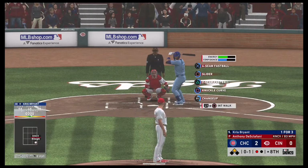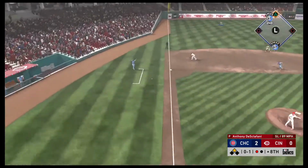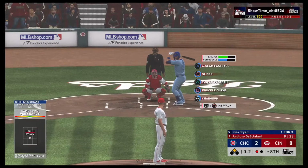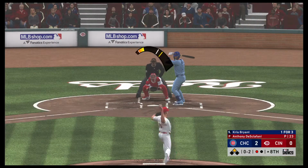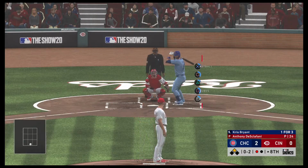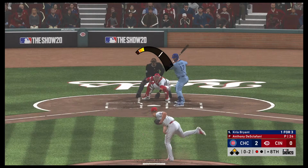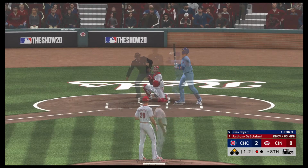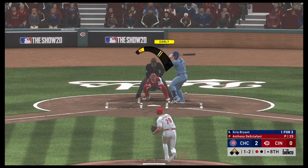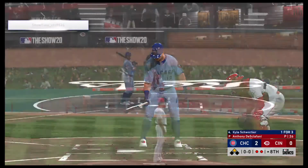Check swing called strike. 0-1. Grounded down the third baseline, but this will wind up a foul ball. Strike 2. Filthy changeup that time, but he's able to make contact, and he'll get another chance. Now a 58-foot curveball that misses for a ball. 1 out and a runner on second base. Swing and a miss, and they'll dodge a major bullet that time.